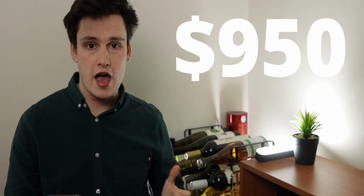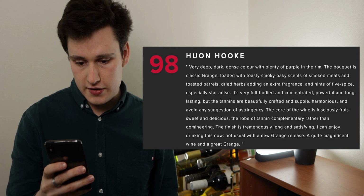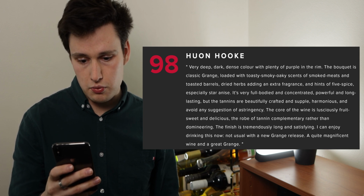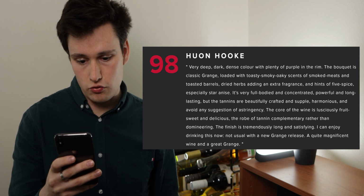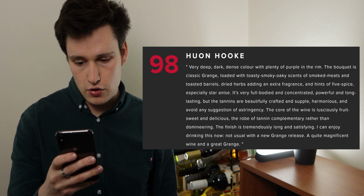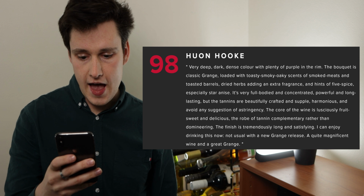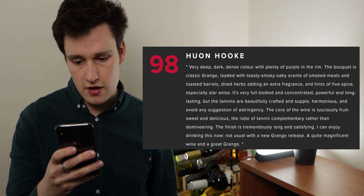The flagship of the series is the Penfolds Grange from the 2017 vintage, coming in at $950. And this Grange is described as very deep, dark, dense color with plenty of purple in the rim. The bouquet, the smell, is classic Grange, loaded with toasty, smoky, oaky scents of smoked meats and toasted barrels, dried herbs adding an extra fragrance, and hints of five spice, especially star anise.